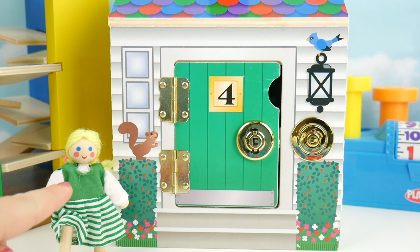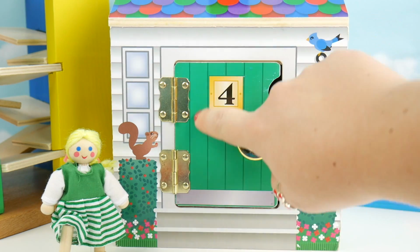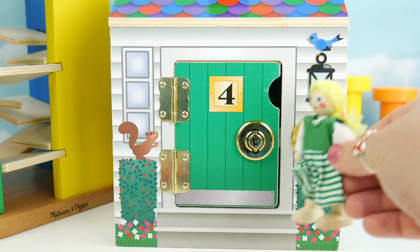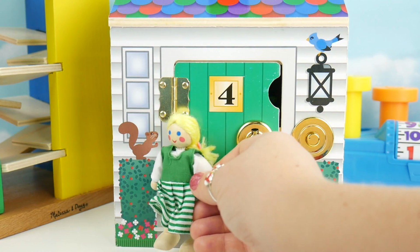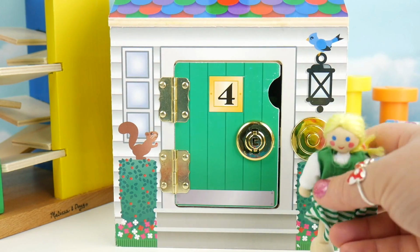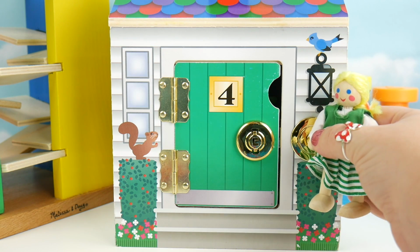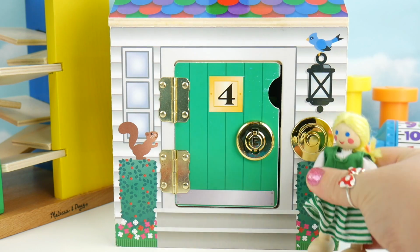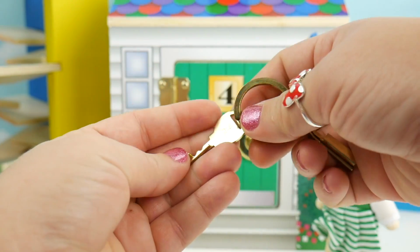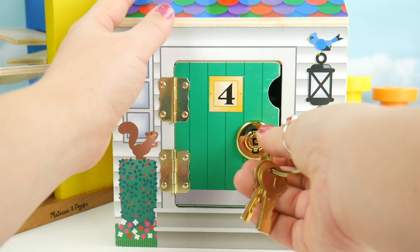It's time for our last friend to head home. This is the number 4, and it's got the green door. Our friend matches the door in her green. A little bluebird and a friendly little squirrel. Okay, let me in, let me in. I'll try again. That's okay. I can find our way in using this number 4 key in our number 4 door.